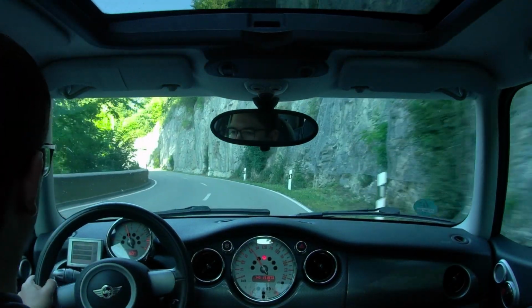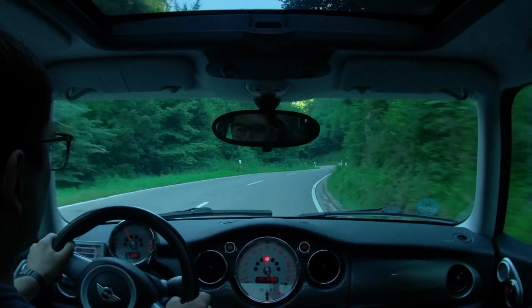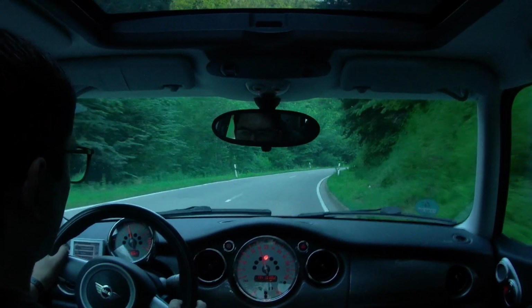This car is so agile, it's unbelievable. You turn the wheel and the car turns. It doesn't start to lean first or anything, it just turns as if it was a cart on a roller coaster. Luckily it's equipped with sports seats which do a remarkable job of keeping you in the car.